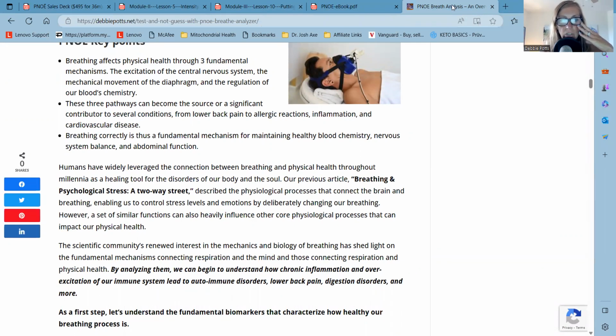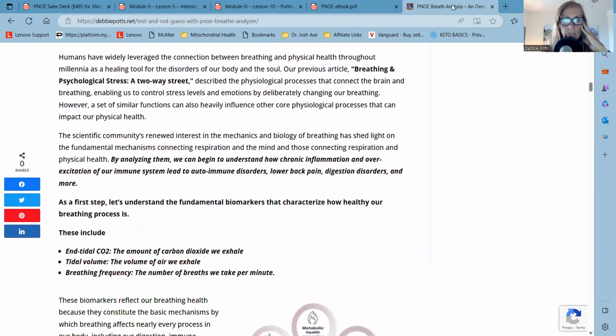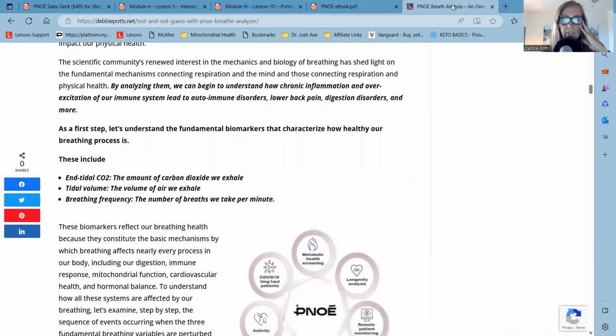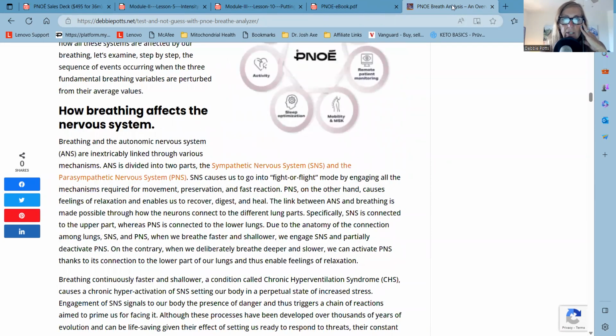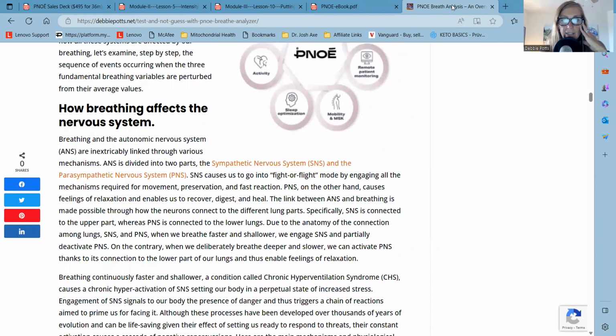how chronic inflammation and overworking our immune system with chronic stress, doing too much in life, rushing around too much, doing too much of everything. This can be correlated to autoimmune disorders, low back pain, digestive disorders, gut health issues. So we can look at the breath markers at rest, help us with our markers that we identify during your exercise. So lots more information on my website, how breathing affects the nervous system.